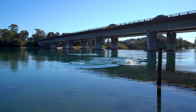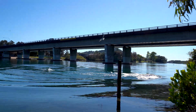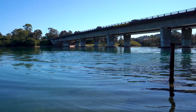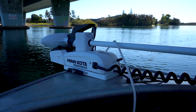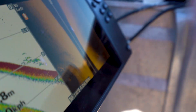Oh my gosh, there are dolphins right here. What is going on? They're chasing bait in the shallows. Oh my gosh. There are dolphins at my boat ramp, up the creek, like 10 meters away. What is happening? Jewies stacked up. They're jewfish stacked up for sure. That's what they are. Just got to get them to bite. That's going to be the hardest bit.